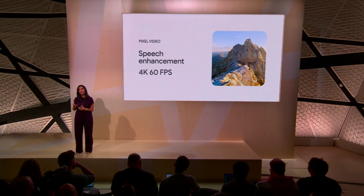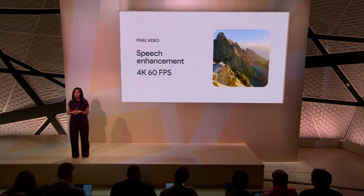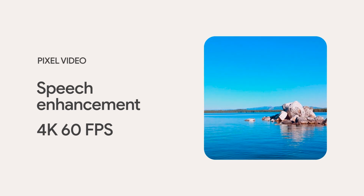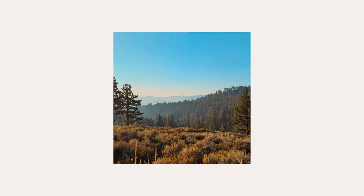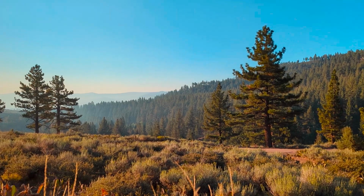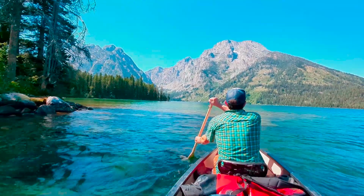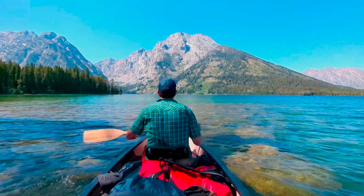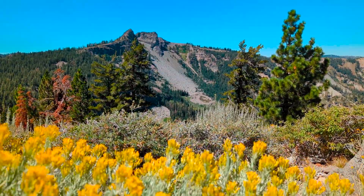Lastly, we're extending our speech enhancement and 4K 60 frames per second across all Pixel 7 cameras, so you can be heard clearly without the background noise and record the moment in brilliant high resolution. With cinematic blur, 10-bit HDR, video stabilization, and improvements to autofocus and speech enhancement, your videos will look better, sound clearer, and feel more professional anywhere you choose to post them.